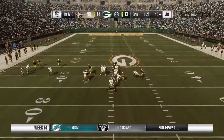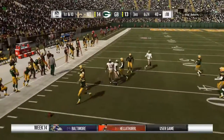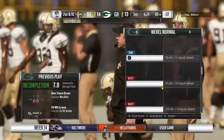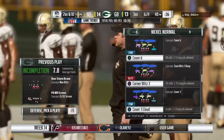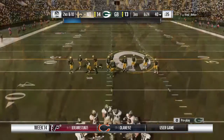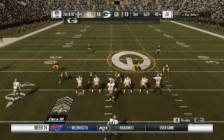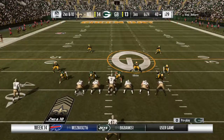Here's Foles, and it pops free. The collision there jarred the ball loose and brings up 2nd down. We've seen good cover skills on display throughout this game, really from both teams. And there's another nice example there of them making it difficult to complete a pass.